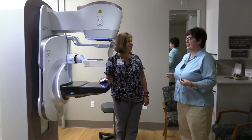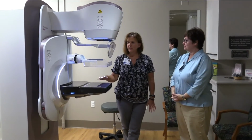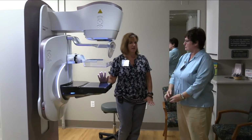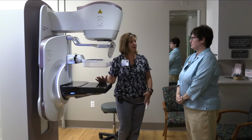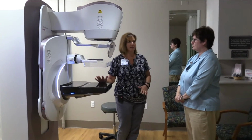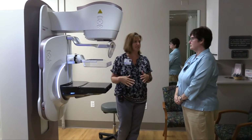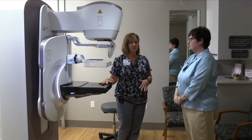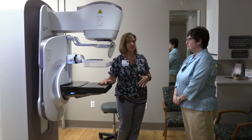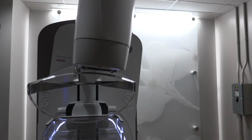Thank you. And I guess we'll start with what is unique about the 3D breast imaging technology. Well, tomosynthesis or 3D imaging takes a series of images of the breast which allow the radiologist to see through the different layers in the breast. This gives them a lot of information and gives them the ability to see through overlapping tissues. This technology also helps reduce callbacks, which is when a woman has to return for additional imaging, which will help decrease the patient's anxiety.